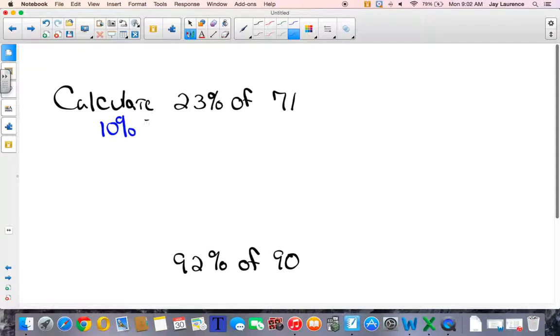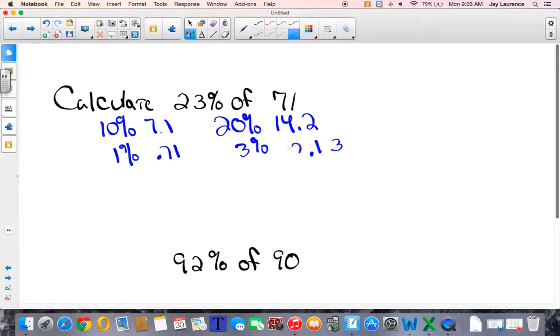Well, 10% of 71 is 7 1/10. So 20% is going to be 14 2/10. All right. I don't need any 5%, so I'll just go right to 1%. And 1% will be 71 cents. So 3% would be 3 of those. And so I'm going to have a 3 and a 1 and a 2. It should be 16.33. 16 and 33 100ths if we did everything correctly. And there we go. Yes, it is.